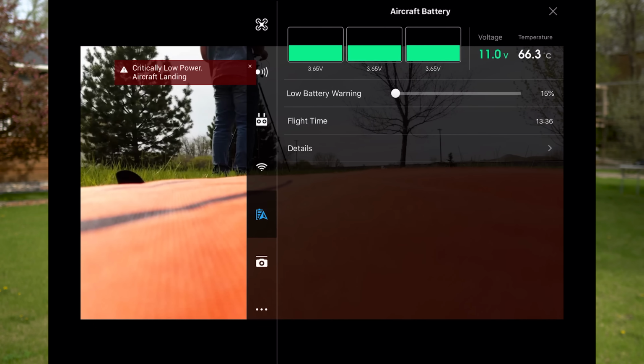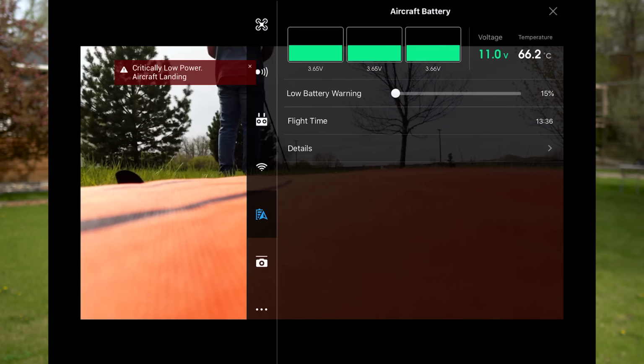Let's take a look at the flight time. 13 minutes and 36 seconds. So for these conditions, not too bad for the Mavic Air.